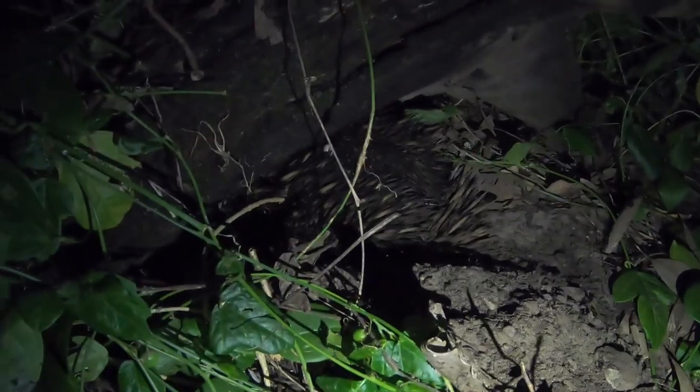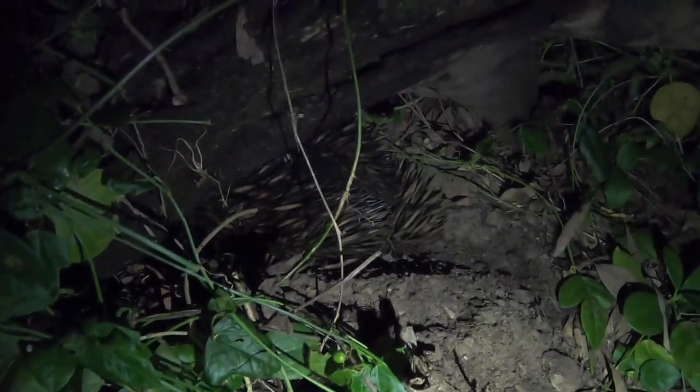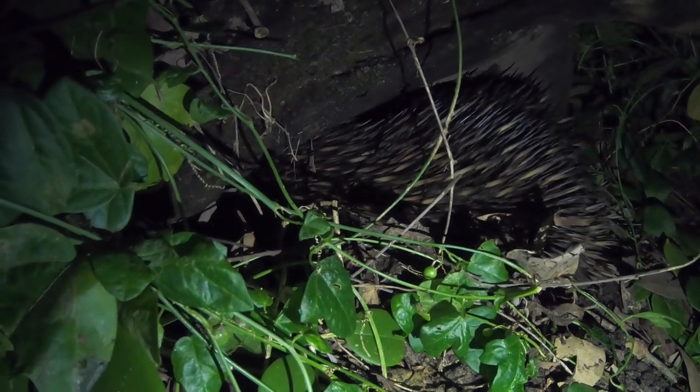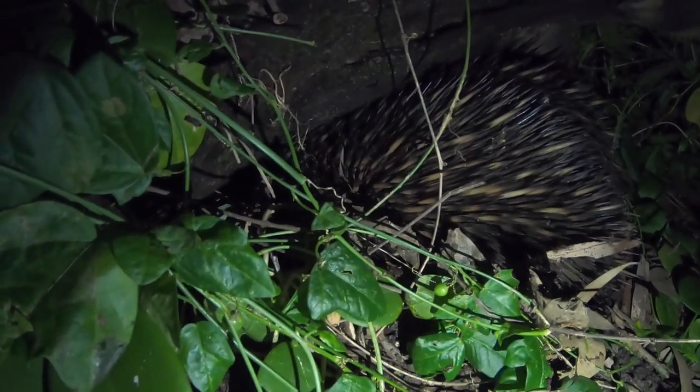So what he's doing at the moment is he's digging himself a little burrow underneath this log. So once he finishes it, he'll be completely gone and out of sight. I wish I could have shown you his cute little face, but he's tucked away into his little hollow there, and he's probably not going to come back out.